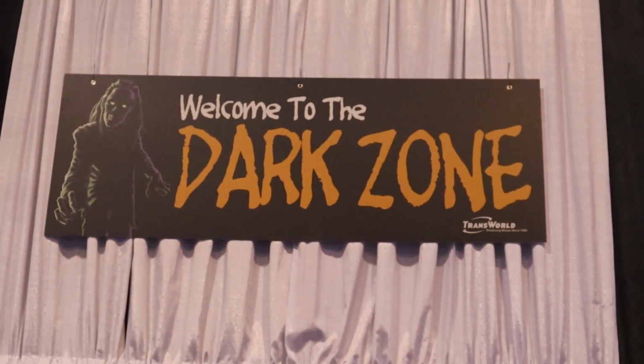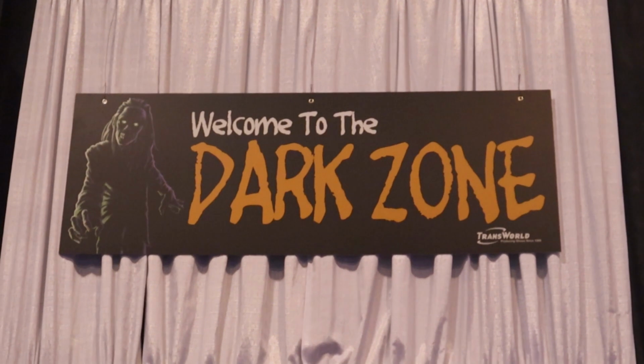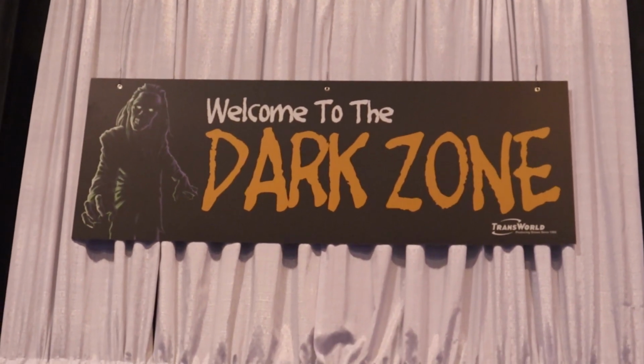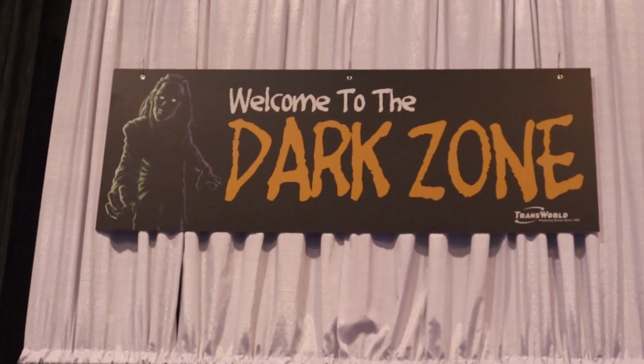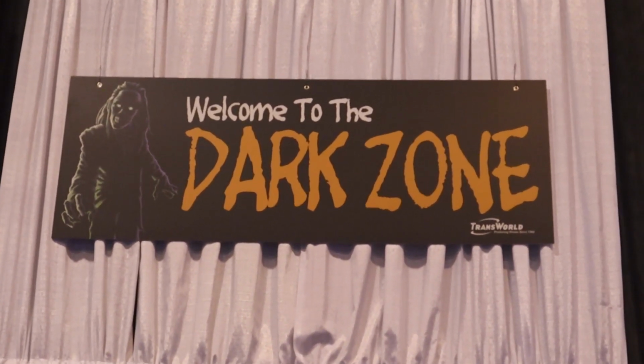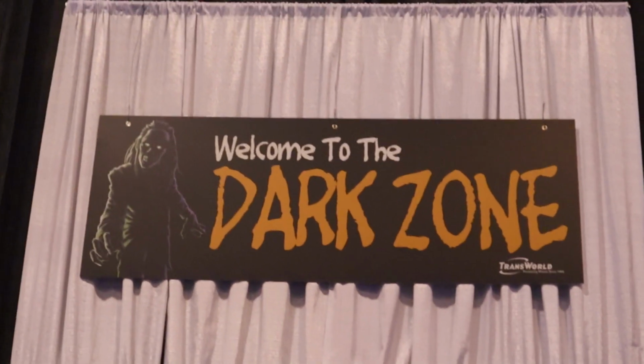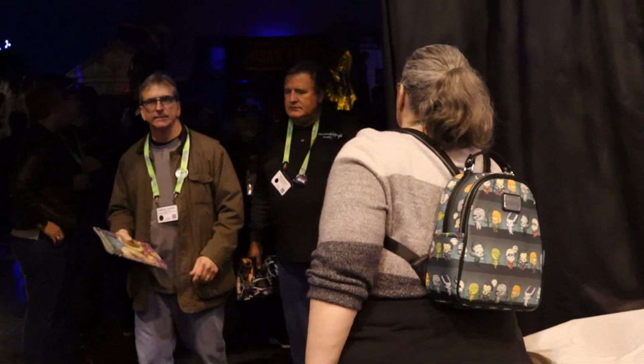This section right here is all of the animatronics that you can find in the different haunted houses. Some new, some the same, but always amazing. What's that?